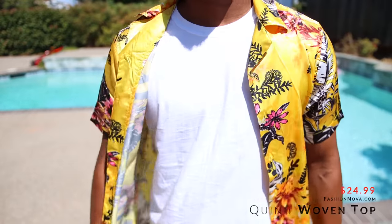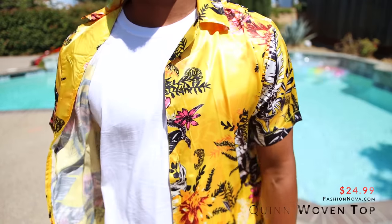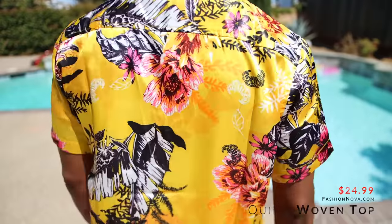This shirt definitely has a silky feel to it. As far as the colors, you got your yellows, you got your flowers in pink mixed throughout the whole entire shirt. You got the leaves in black and white.